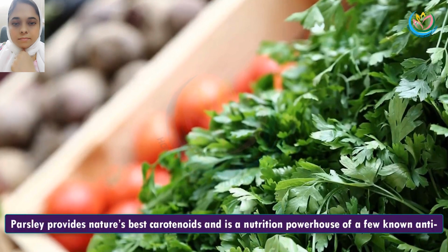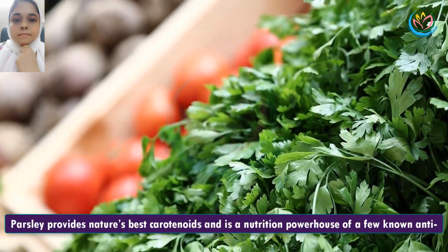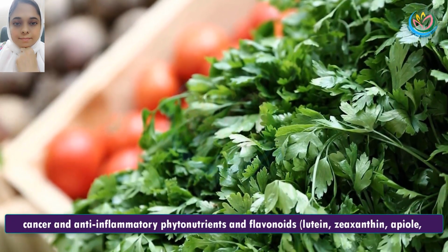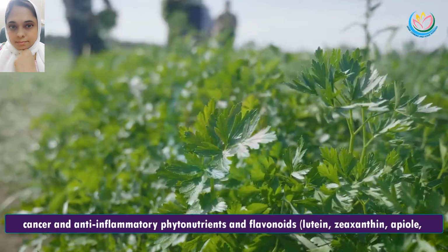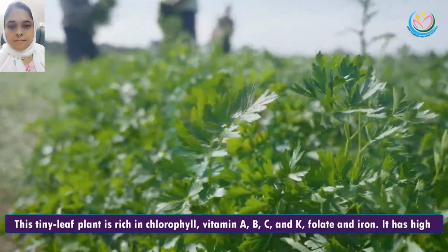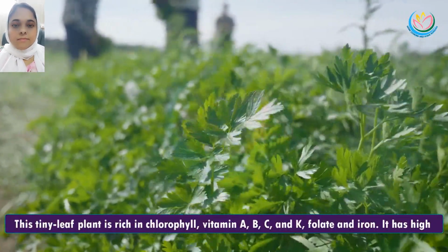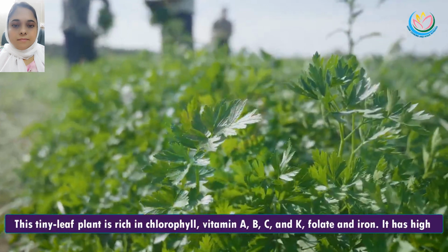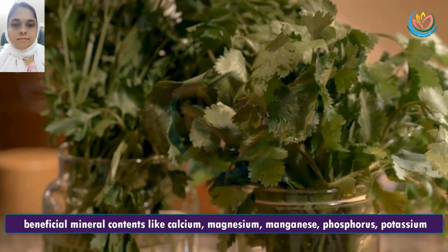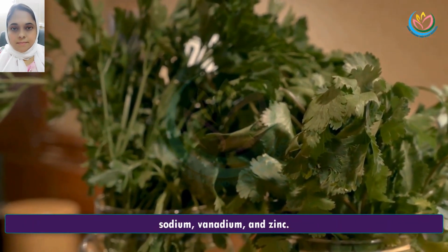Nutritional benefits of parsley. Parsley provides nature's best carotenoids and is a nutrition powerhouse of a few known anti-cancer and anti-inflammatory phytonutrients and flavonoids: lutein, zeaxanthin, apiol, rutin and apigenin. This tiny leaf plant is rich in chlorophyll, vitamin A, B, C, and K, folate and iron. It has high beneficial mineral contents like calcium, magnesium, manganese, phosphorus, potassium, sodium, vanadium, and zinc.